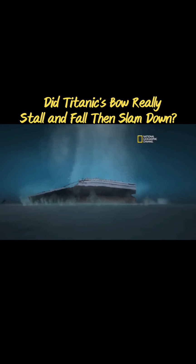Did the bow fall straight down and just slam into the mud? While the most commonly accepted theory is that the bow fell straight down in a fall and stall pattern, the new photogrammetry model tends to tell a different story. I'm starting to think the bow hit into the mud at a much lower angle and possibly slid and twisted as it stopped. My reasoning for this is due to the angle of the upper superstructure.